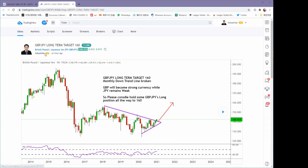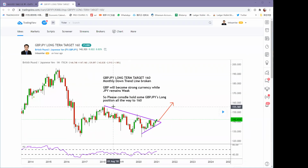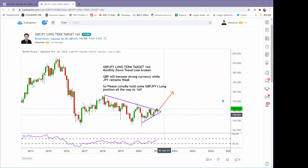First of all, let me just recommend a very long-term investment opportunity, which would be sterling yen. Note that sterling yen has already broken the downtrend line since 2018. So this is a monthly downtrend line, and it was just broken. And I think because this month is going to be closed this Friday, I think the monthly chart will be probably something like this.